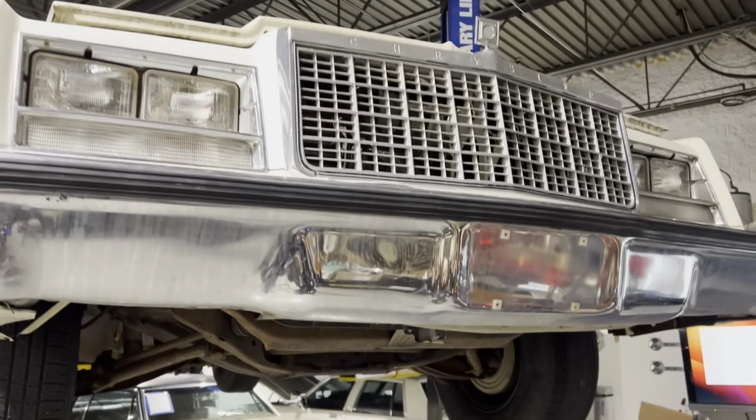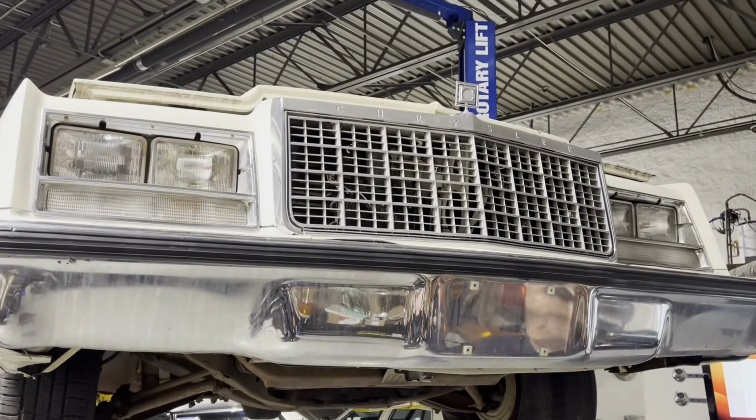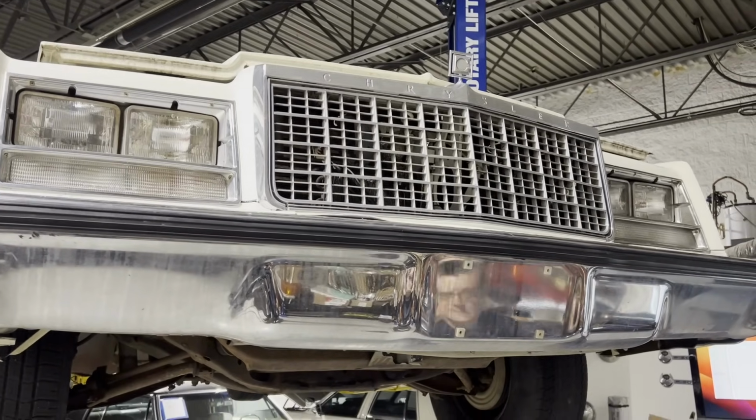And that's because this is one of the last remaining 1979 Chrysler Newport police pursuits.